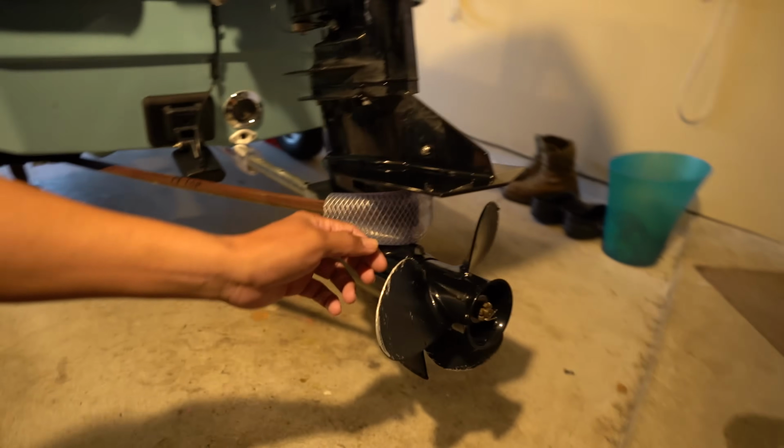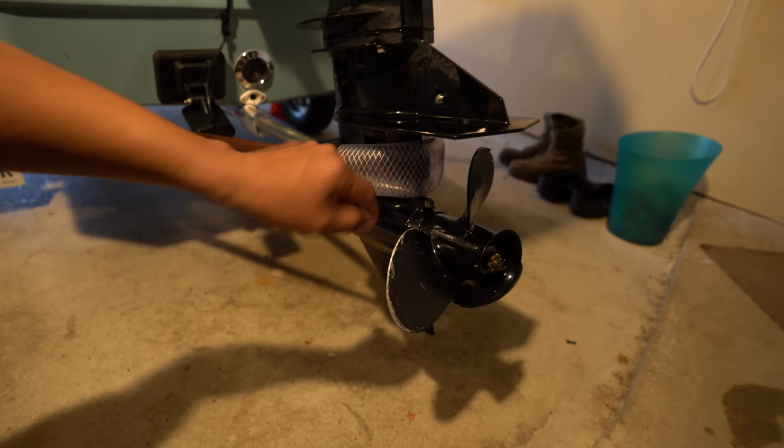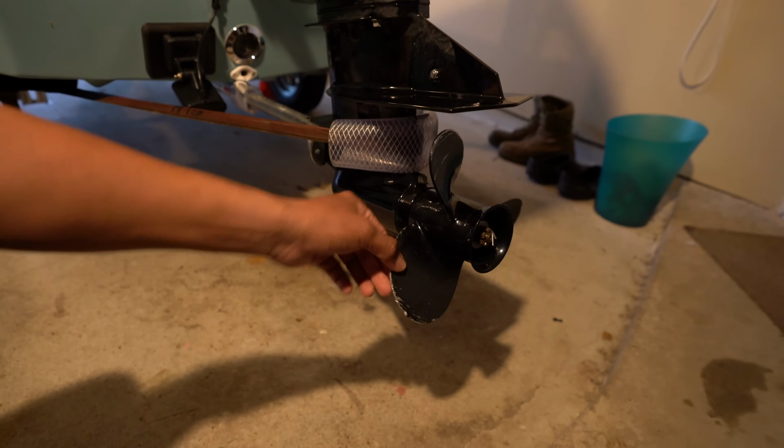It gives me a warm fuzzy that I'm not going to run over some oyster or the shell reefs that the Galveston Bay here in Texas is known for. It will mess up lower units. Case in point is right here. So check out that. It looks like a darn serrated knife.